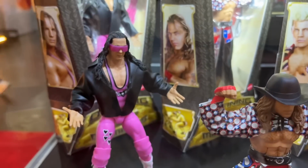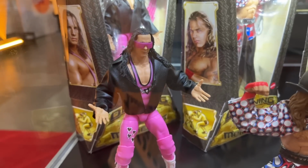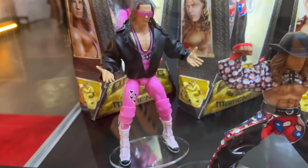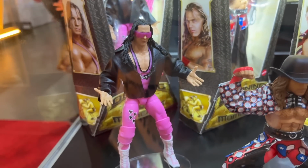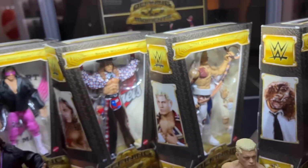And then we have Bret Hart here, which is pretty much a re-release of the Ringside exclusive all pink. It looks stunning, man. You've got the jacket in there, you've got the all pink, the shades. It's beautiful. It's perfect Bret Hart here. If you didn't want to make your own all pink Bret, this one's the one to get. Beautiful line. I think this is a stunning return of the Defining Moments line.